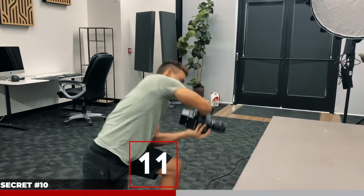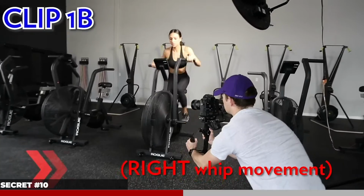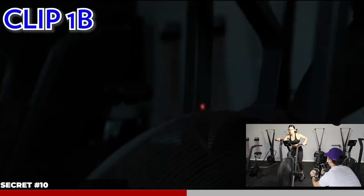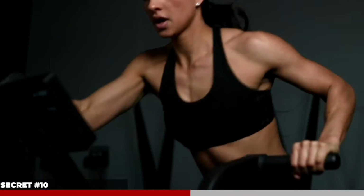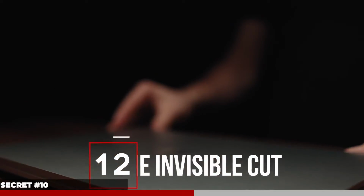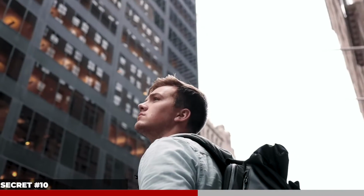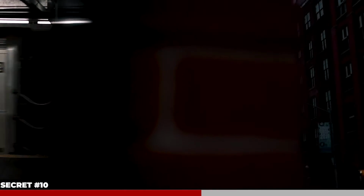Cut number 11 is the camera movement cut. This is a trendy seamless transition that is becoming super popular and is achieved by whipping the camera in one direction at the end of clip A and starting clip B, whipping the camera in the same direction, and then cutting them together in post and letting the motion blur seamlessly transition them together. And cut number 12, similar to the camera movement cut, is the invisible cut, which usually uses an all black frame, all white frame, or something passing in front of the camera in the foreground to hide the cut, again making it appear like one continuous shot.